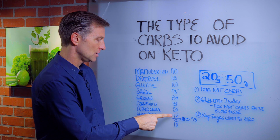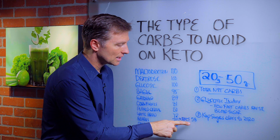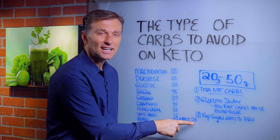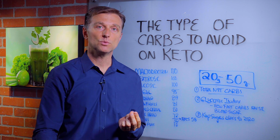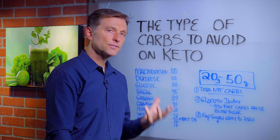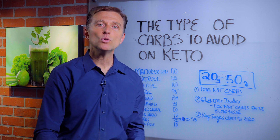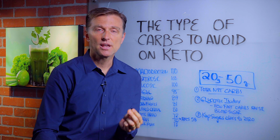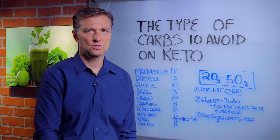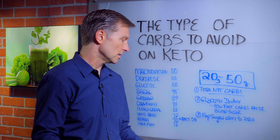White bread is 72. So then we have something called high fructose corn syrup, which has a glycemic index of 58. Now, if you didn't know about biochemistry, you would think, wow, that's pretty low, I can consume that. But the problem with fructose is it goes after a different pathway into the liver, and it will create diabetes and insulin resistance faster than some of these other sugars. So you want to avoid anything with fructose or corn syrup.